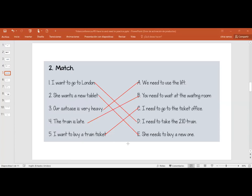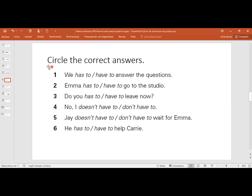Okay, very well. Let's continue with another exercise. Thank you for your questions, all. We continue here with another activity. Remember that today's class is practice. So we're going to practice. What do we have here? It says exercise 4. Circle the correct answers, my friends.